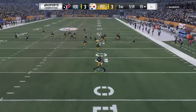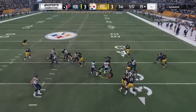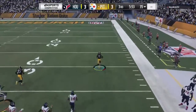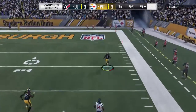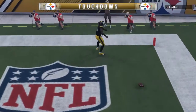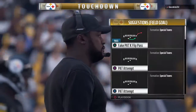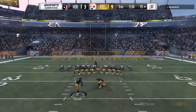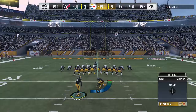This is fielded at the chalk of the 10. And Martavis Bryant, the 40, the 30, 10, and into the end zone. Touchdown, Pittsburgh. Martavis Bryant, an even 90 yards. And the Steelers are able to strike for 6.